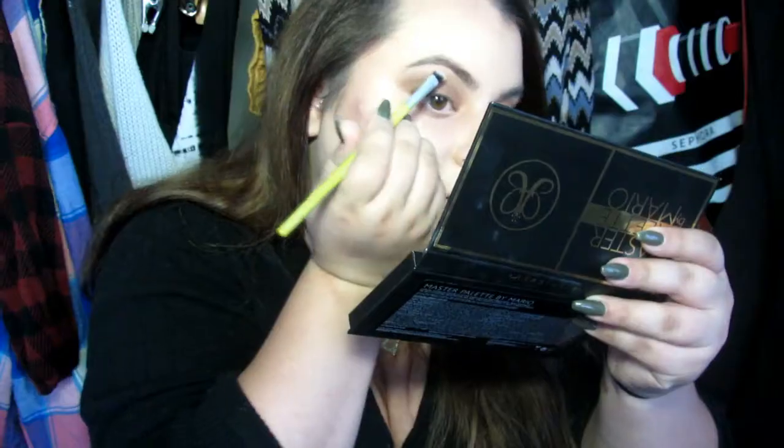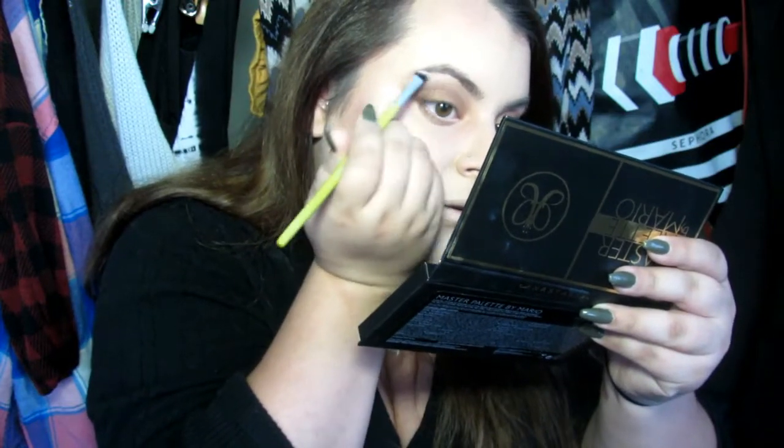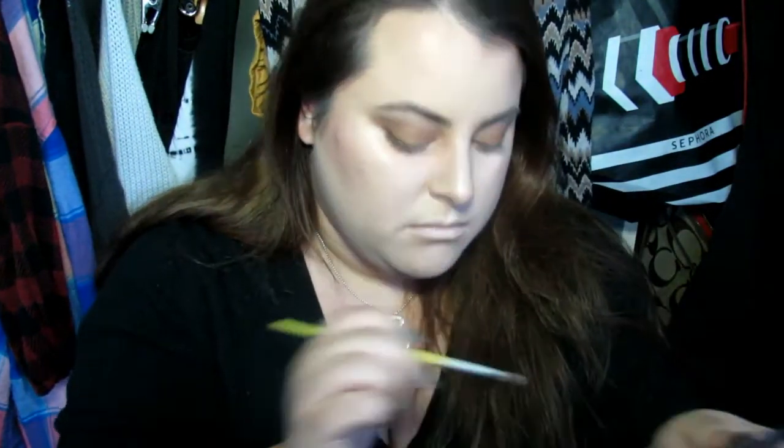I don't know if you can see. It's really pretty. Just adding it. Maybe I'll add a little on the inner corners.